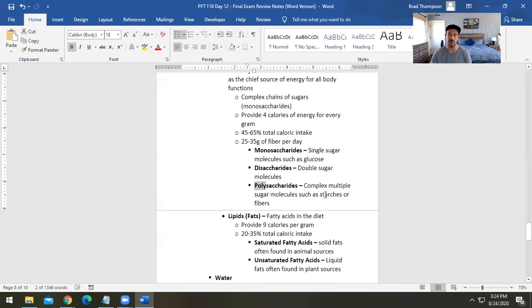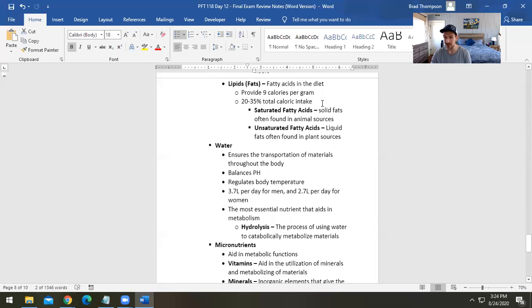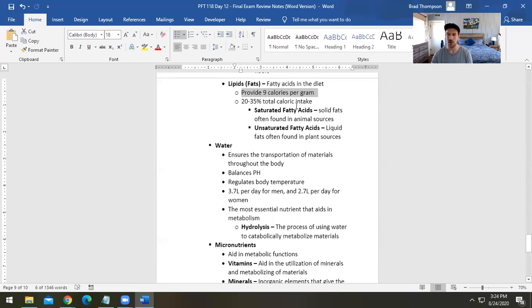And that's a good thing because it passes through your body and keeps things from sitting around causing harm. Now, you've also got lipids, which are fats in your diet. These are going to have the most energy per gram at 9 calories per gram versus 4 that we saw in proteins and carbs. And they should be about 20 to 35% of your total caloric intake.